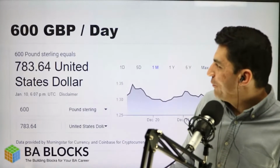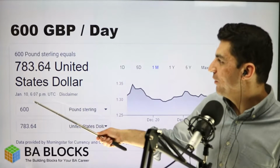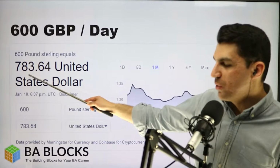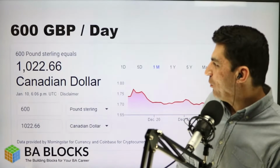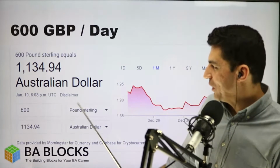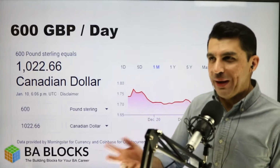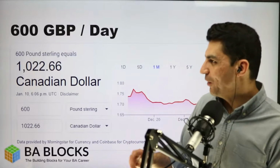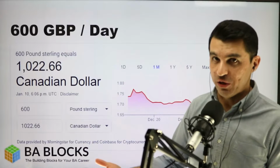If we were to take the 600 British pounds and convert it directly into US dollars, given today's rate, you would be getting somewhere between $750 and $800 as a daily rate. In Canadian dollars, that would be just over $1,000, and in Australian dollars, you'd be looking at something just slightly above 1,100. Now, does it make sense to do a direct conversion between British pounds and these other currencies? Maybe not, because there are probably some cost of living adjustments that you have to make depending on the situation you live in.